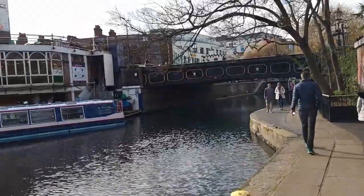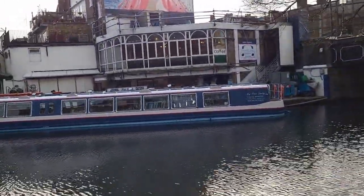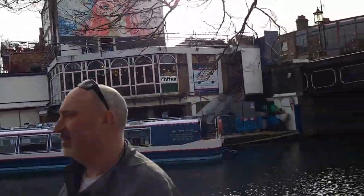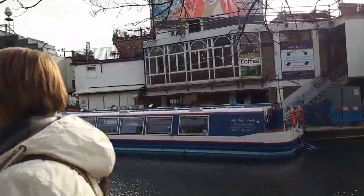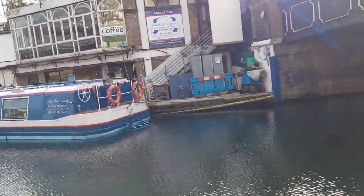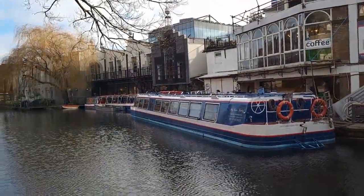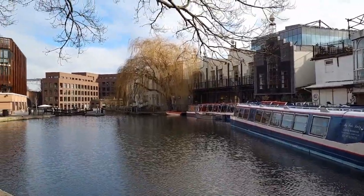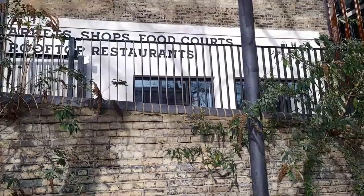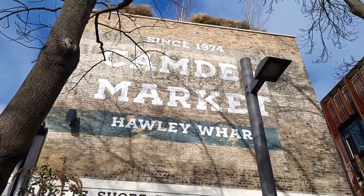But we've been on the river bus on the Thames, one on the Regents Canal we haven't done. That's a cruising restaurant. So I guess during the summer, that will be extremely busy. There we go. A view back, lovely weeping willow, which is that tree over there. And here we are, just to confirm where we are, Camden Market.